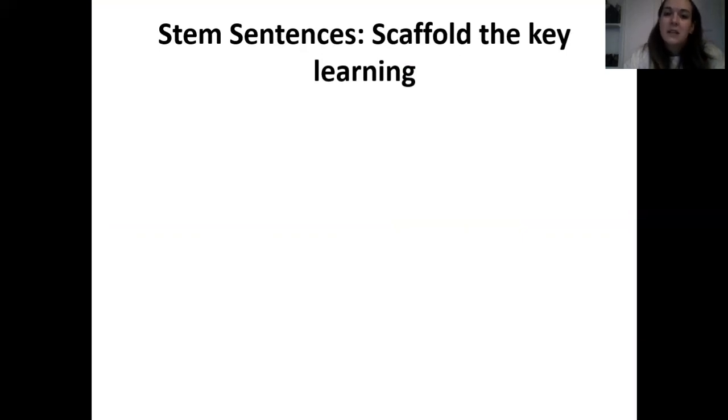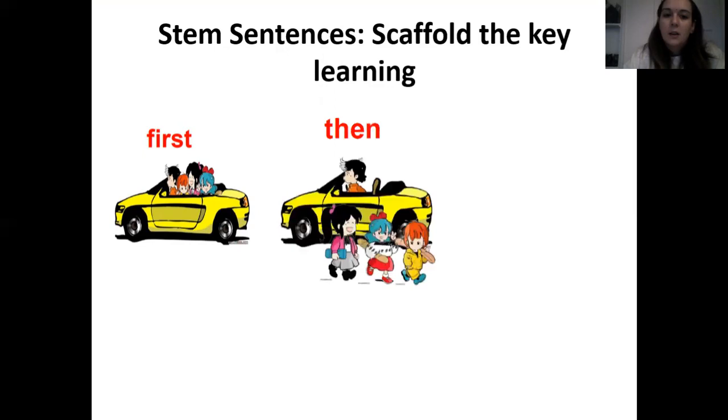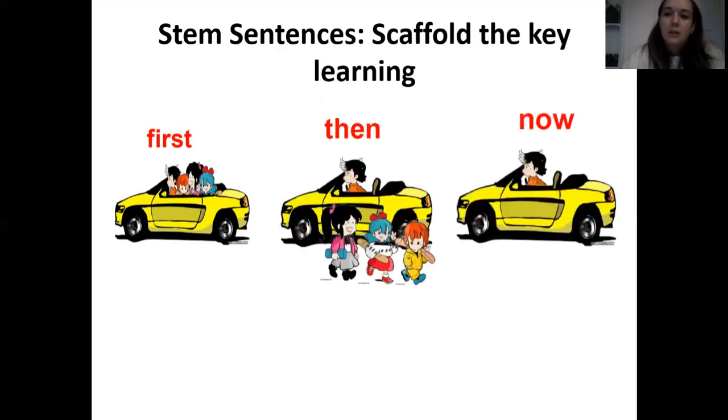The other thing we like to encourage them to do to help them to explain their maths is STEM sentences. So I'm going to explain to you a STEM sentence here that we use when we are doing our subtraction. So we have first. So first there were 4 children in the car. Then 3 children got out of the car. Now there is 1 left. So these key words and this key vocabulary is really important for helping the children to explain what is happening.